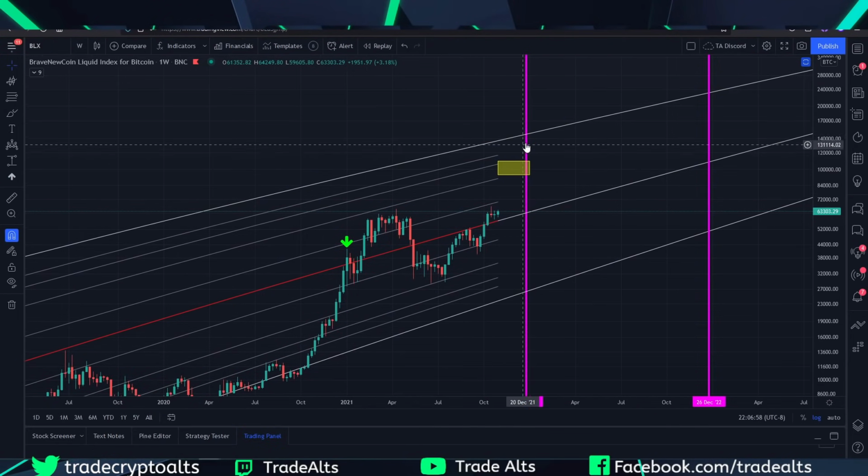The longer it takes to reach the top of the growth curve, so you can see the end of next year in 2022, the top of the growth curve right here is 231,000. So the longer it takes, technically the better it is for Bitcoin, because the higher the price target is if you're using this model. So that's something to think about.